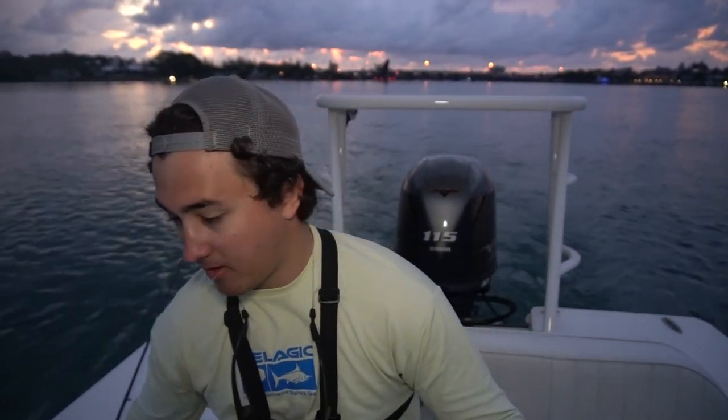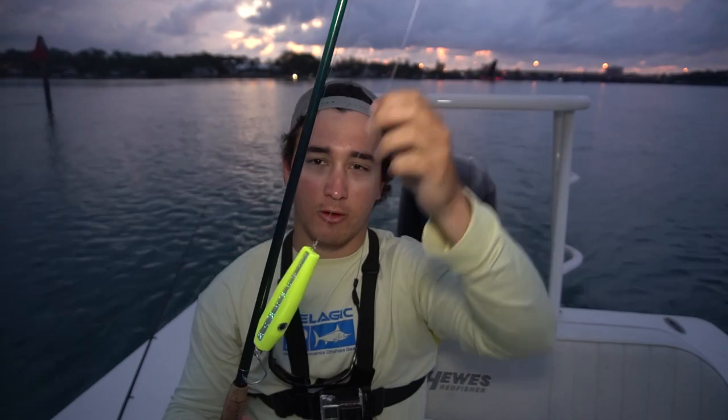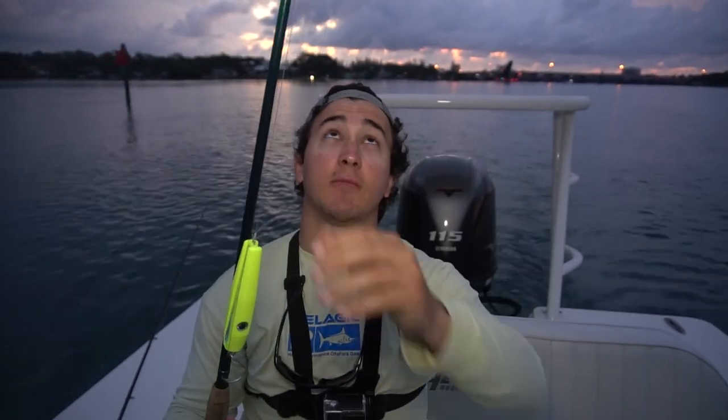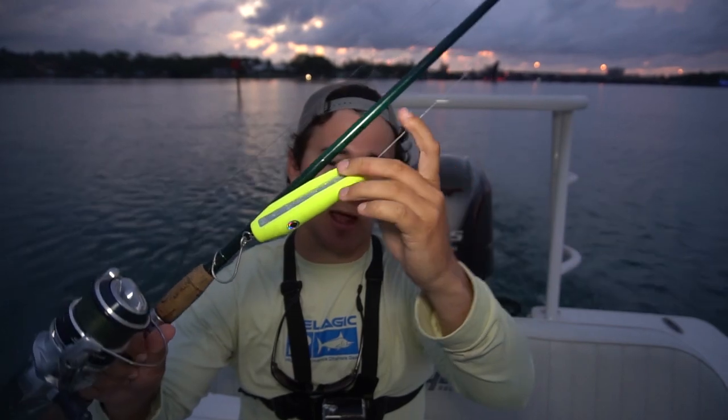All right, I'm rigged up right here, I'll show you. A 6,000 Saragossa, 7-foot medium rod, 40-pound fluorocarbon to 20-pound braid, and we're using about 6 feet of 40-pound fluorocarbon. I like using very long leaders, and we're throwing this big old Surface Tension right here. It is a 3-ounce, 5-inch Surface Tension that we're just going to cast a mile and cover as much ground as possible.